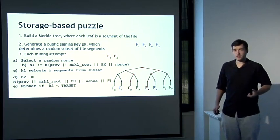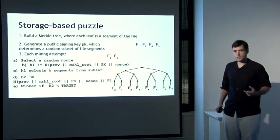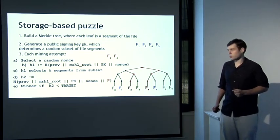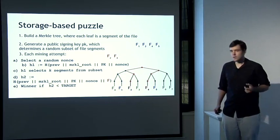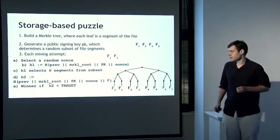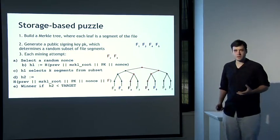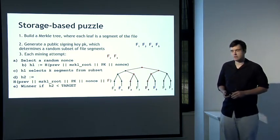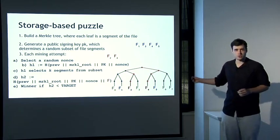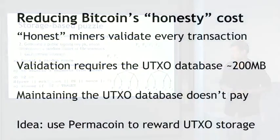Now they compute a second hash value H2, which includes all of the data used to compute the first hash, as well as the actual contents of the file blocks F. Now the second hash value H2 is compared to a target in order to see if the puzzle solution is actually a valid solution. So the idea here is that the only way to make attempts at finding a puzzle solution and determine if an attempt is a valid puzzle solution requires you to store the random subset of file blocks that you were supposed to based on your public key.